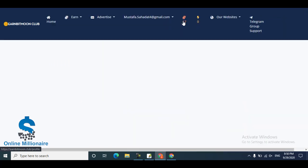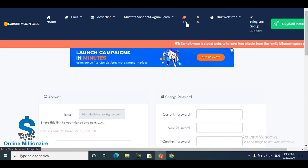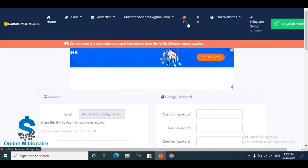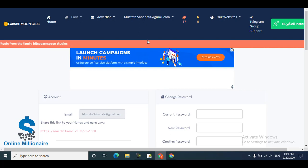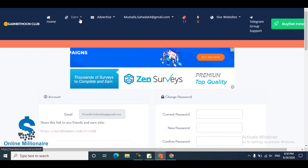First one is the coin, the next one is energy. What is the coin? What is the energy? Coin is equal to Bitcoin. You can claim it from your Faucet. The energy is a free way: you can use your energy after the Faucet is completely finished. When you claim any Faucet, energy becomes available at that time, and you can use your energy to claim your free Faucet.